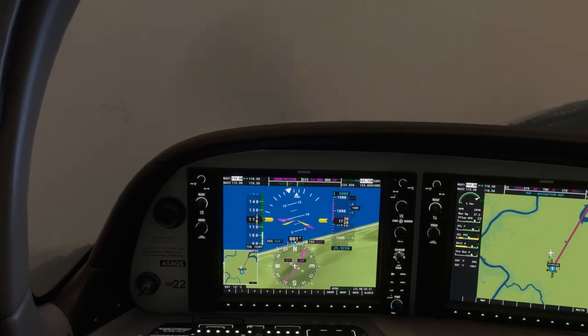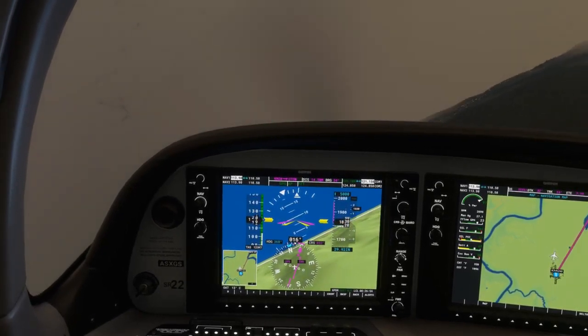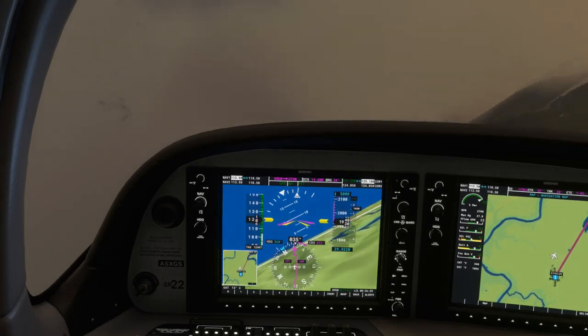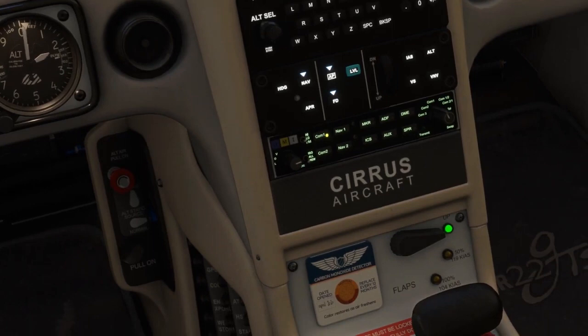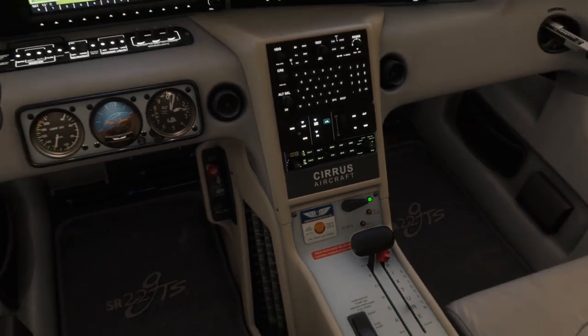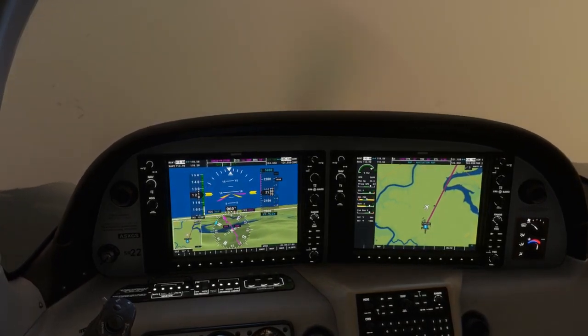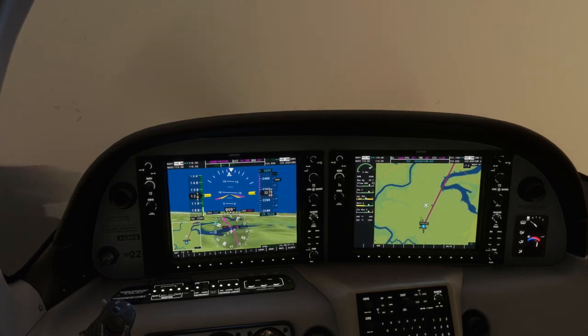After we clear the field, we engage the autopilot, tower hands us off to departure, we'll switch over to 121.15, but lo and behold, this is where our radio dies. We'll quote-unquote fail our radio here by just switching off COM 1 on the audio panel. We could troubleshoot this in a bunch of different ways, but for now, let's just assume there's no way this radio is coming back, and we're entering IMC.